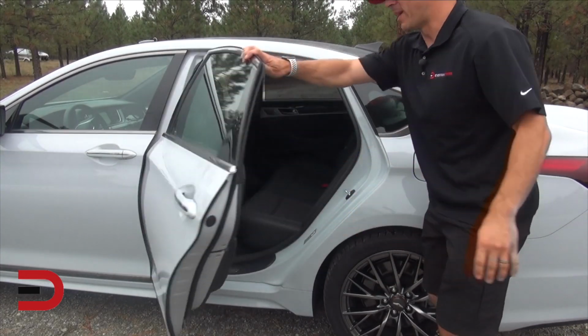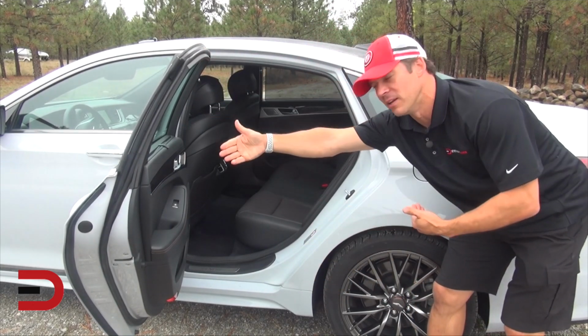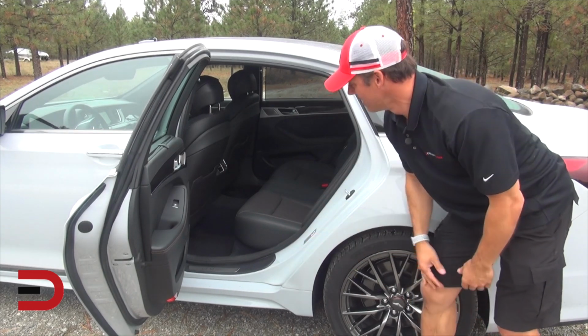People really seem to like my backseat legroom and headroom demos, and what's really impressive, look how wide open this door swings. Plenty of space to get back here. They call it a mid-size. Looks more like a full size.